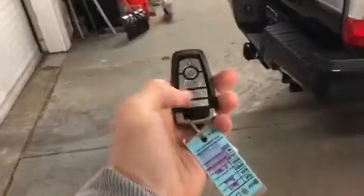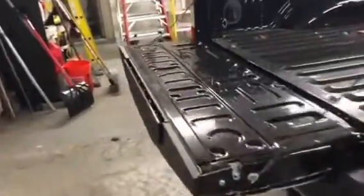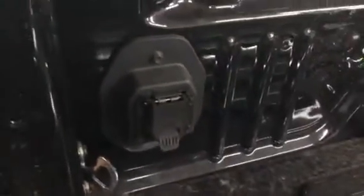On the key fob, I can electronically drop the tailgate. It does have a built-in tailgate step, but now it's all built into the bed. No more cumbersome step sitting up, taking up space. This one does have a 5th wheel prep package and gooseneck prep package, so we can slip that companion hitch right in here. It's already got the factory 7-pin wiring harness.